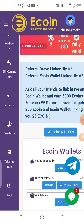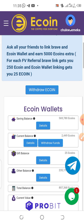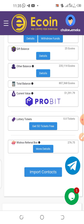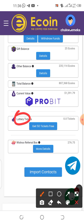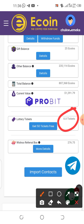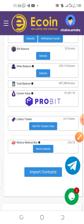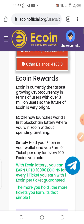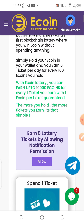Let's just do some ticket play, some lottery playing, and see. Let me just show you how that is done here on the screen. So we have some lottery tickets of 0 tickets. Okay, we don't have any ticket. But in case we had tickets, we just click get tickets. That is how you earn more. So I just click the get ticket, then we scroll down.